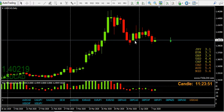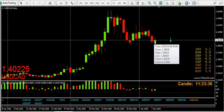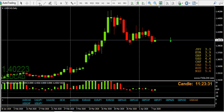Now the best thing you could probably do is actually, that would be support. So you could probably say, okay, it's going to test that support as resistance. If it breaks that support, so let's put it on. I said I wasn't going to analyse this too much, so I'm not going to. I don't want this to be a long-winded video. You go and do your homework on the charts.